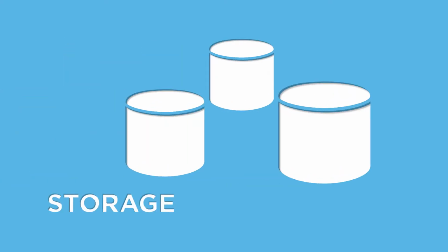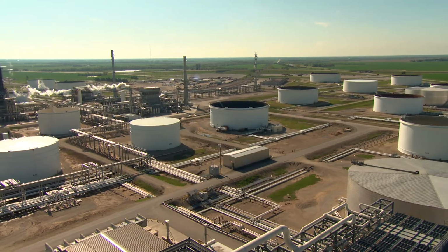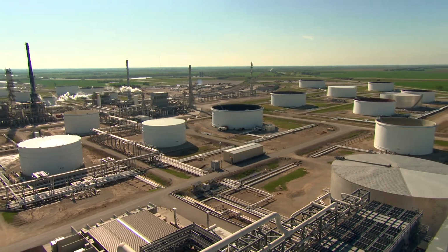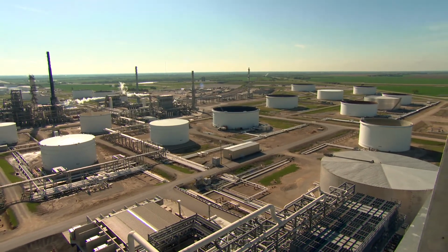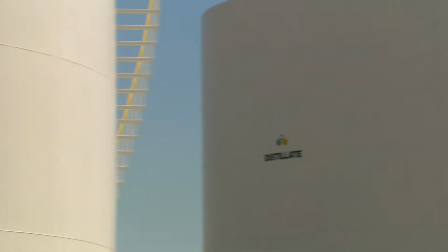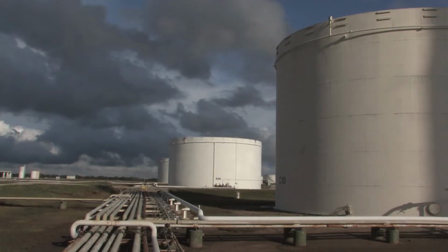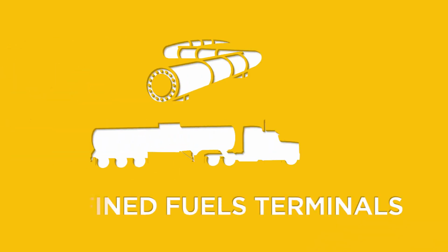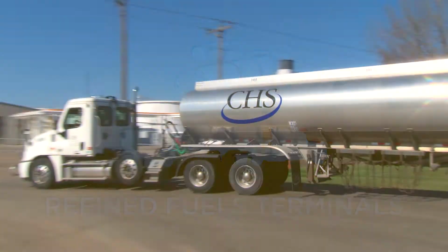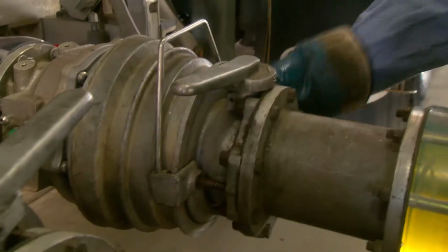Storage tanks are one of the most prominent features at the 2 CHS refineries. The total amount of storage available, almost 400 million gallons. We have tanks that we use to store crude oil when it's delivered to the refinery for processing. We also have tanks that we use to store intermediate products. And then we also have tanks that the final products are put in for blending and then shipped down the pipeline to our customers. The products that we move include regular and premium gasoline, as well as number 1 and number 2 diesel.